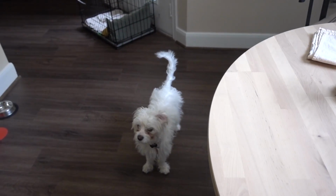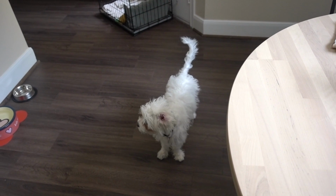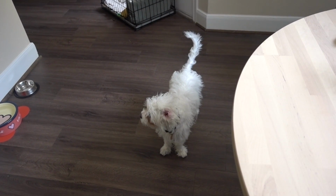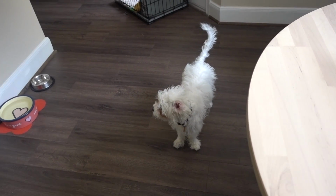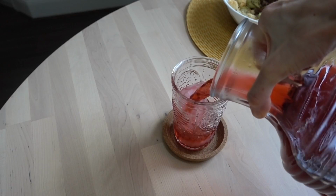Ty B, we need to get some sun protection strategy on you, particularly once we get you groomed and you don't have as much fur. Yeah, the nose for sure. The nose for sure, yeah.